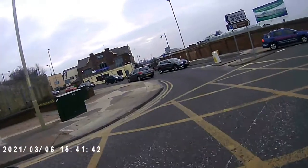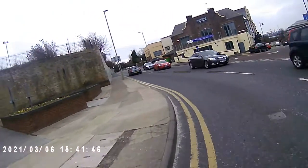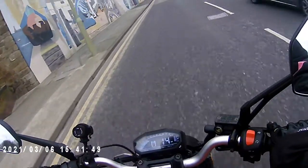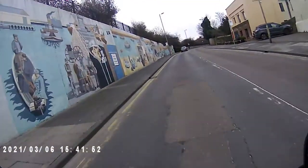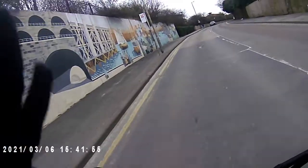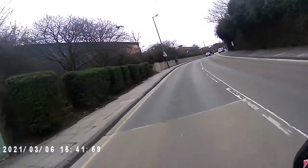So leaving South Shields after my small break to head off to do some more care drops. I've included this little bit in because I have a friend who really enjoys graffiti art and travels all over to look at it. He's not seen this one before, so I thought I would slow the video down so that you can get a really good view of the wall, and hopefully you'll get some enjoyment out of it too. But John, this is especially for you.